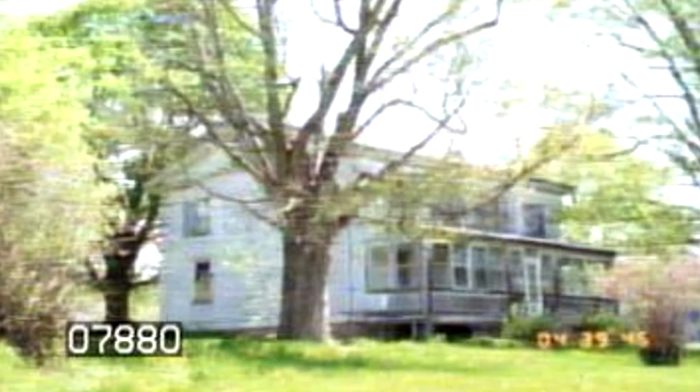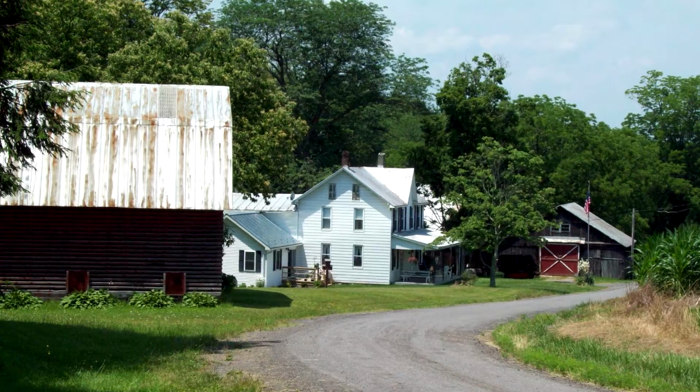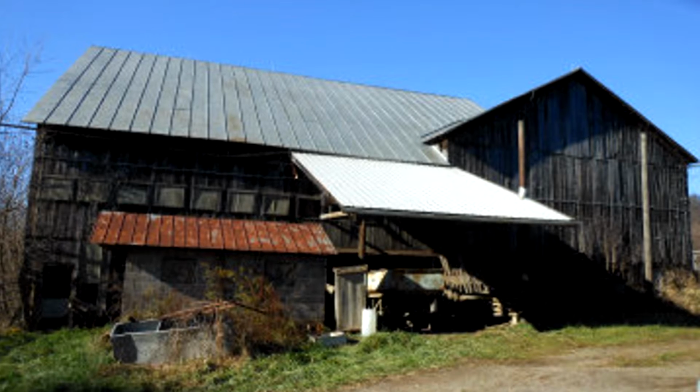Eventually, one of the family would purchase this land and build the home, just down the road from another of the family's farms, which was built in 1890. That home is almost identical to this structure, and that property was added to the National Register of Historic Places in 2007, while this farm sits neglected.